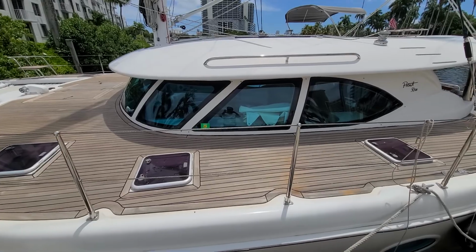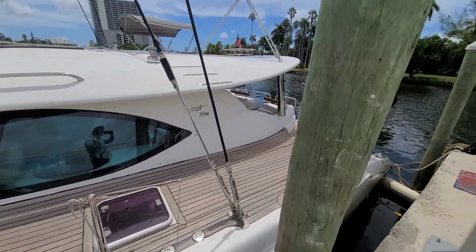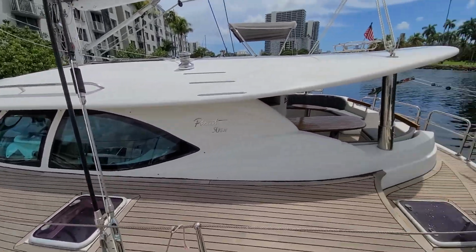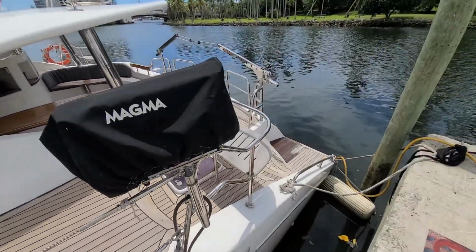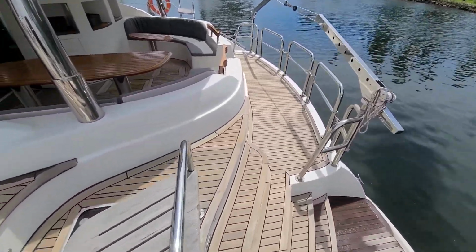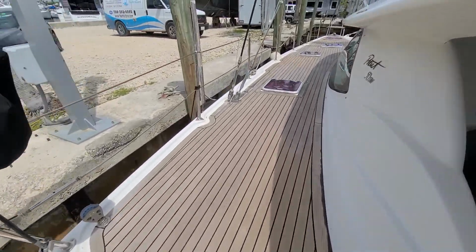Big glass area to give a lot of light inside. Also, the style is nice of this superstructure. Very beautiful. Let's get on board. Again, a lot of teak everywhere.